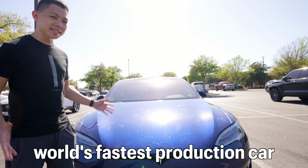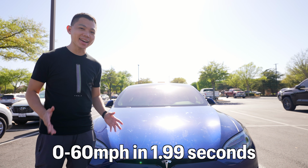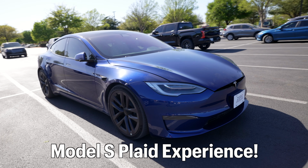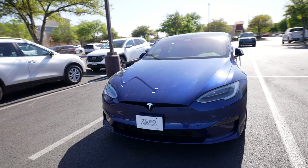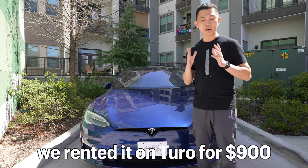This is the world's fastest production car. It goes from 0 to 60 miles per hour in 1.99 seconds. This is the Model S Plaid. We rented it for 1 day on Turo for about $900.